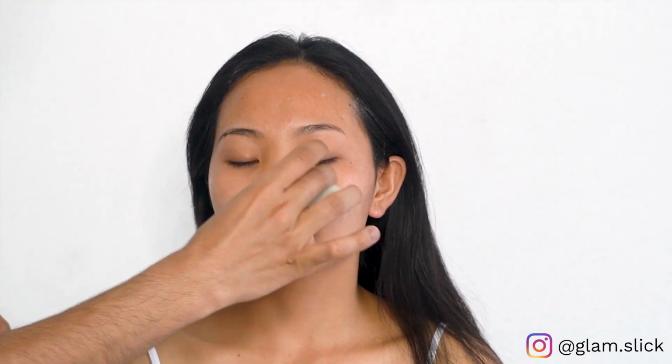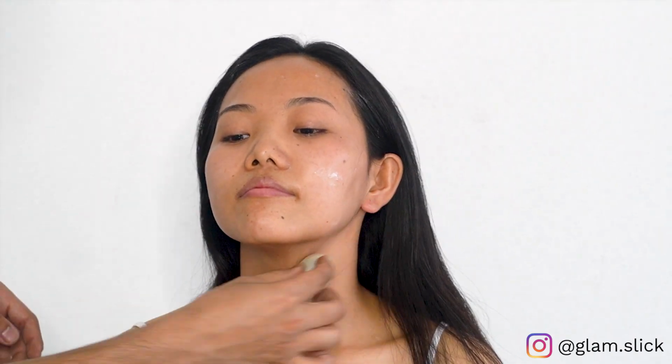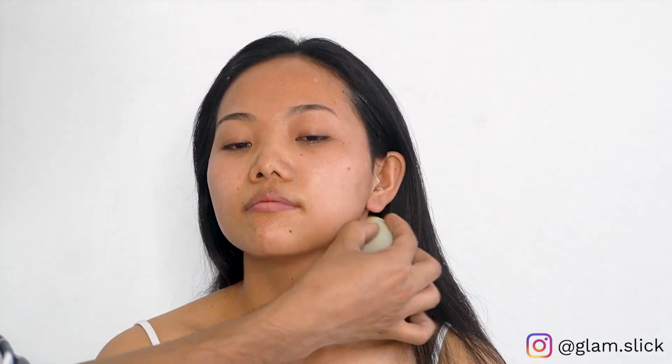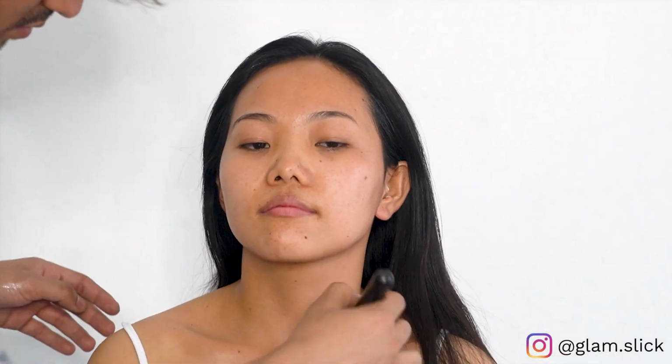So this moisturizer is really good. I used it for a really long time, but if you already have really oily skin, then don't try this moisturizer because it's really thick and creamy and it makes your skin really greasy. So if you have really oily skin, then you can easily find an affordable moisturizer according to your skin type.